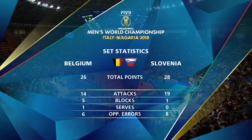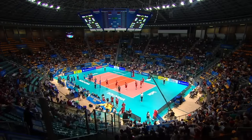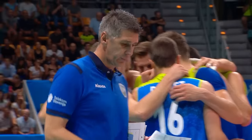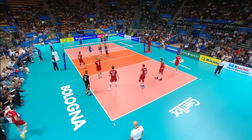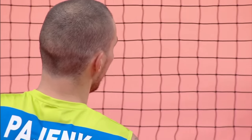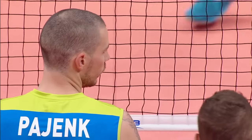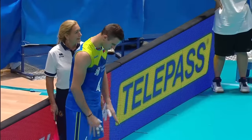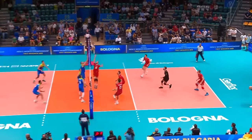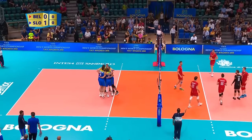Despite the ferocity of the serving, only one ace in that set. So teams get ready for the second set. No changes for either side, as you might expect. That'll be a net touch against Belgium. First point goes Slovenia's way.